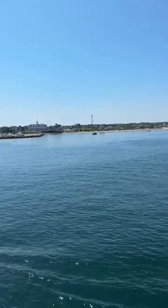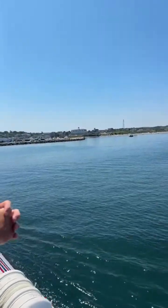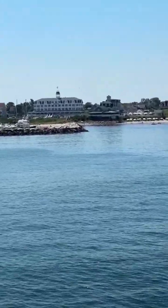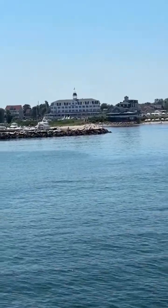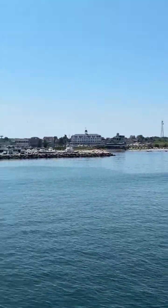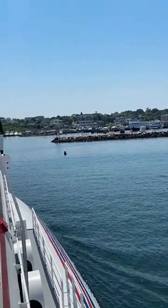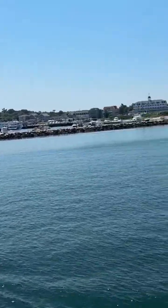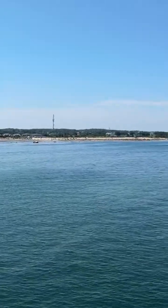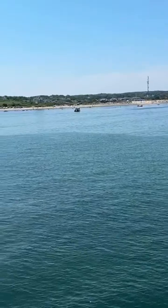So you should be able to hear me now. Let me know, because the sound of the wind has died down. But here you can see the old village. That's an inn. It's a very great restaurant. You can see the other ferries that have docked here. And we're heading into the harbor. And when I was 16 years old, I had a major sunburn on that beach. I won't make that mistake again.